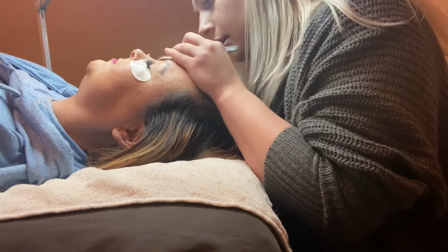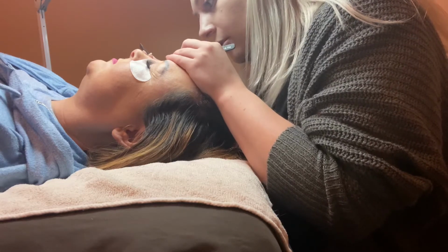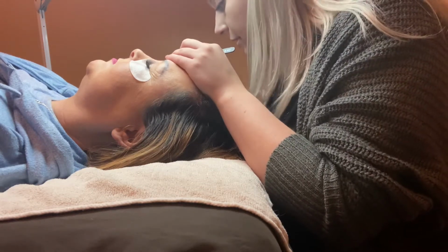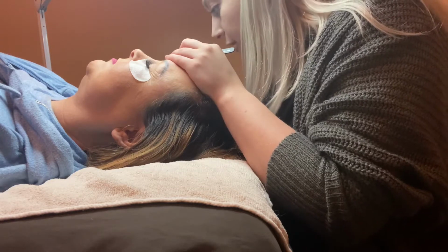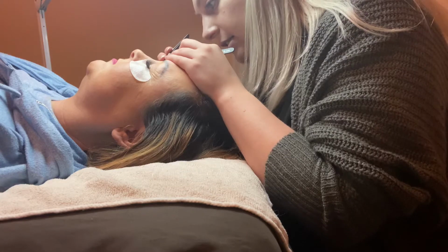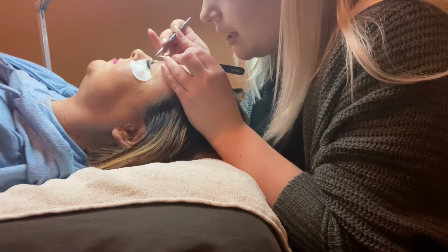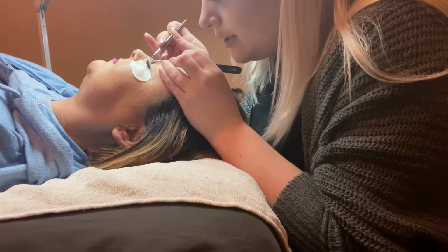And then with the LED light treatment, there are different lights that help with different things on the face. You just sit underneath an LED light. It can help with healing, so if you have a treatment done that's kind of invasive to the skin, such as microneedling or chemical peels, it really helps heal that skin. There's also one for acne.